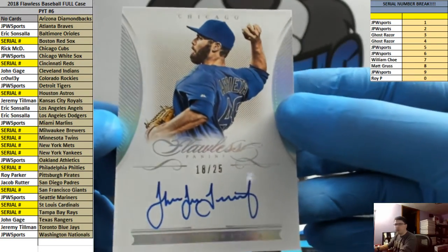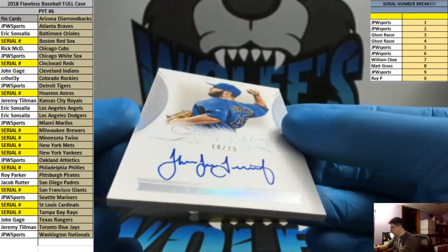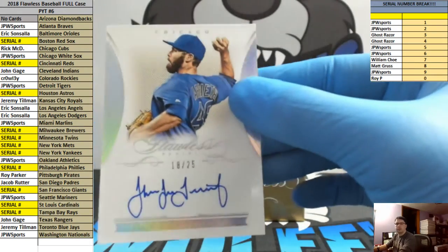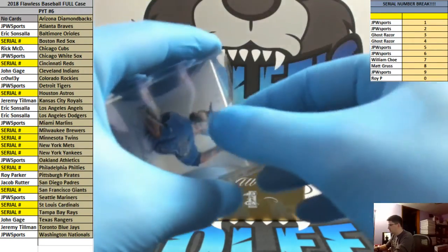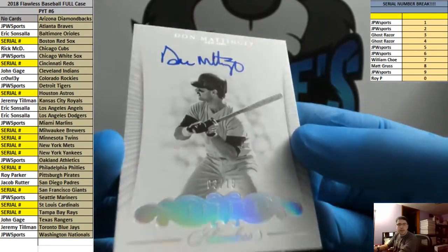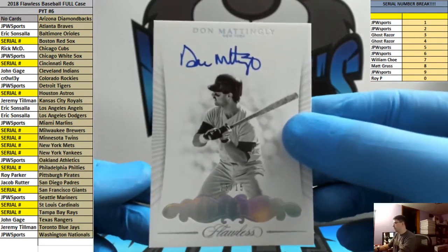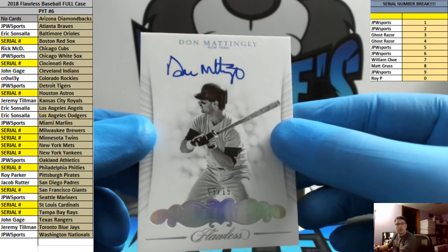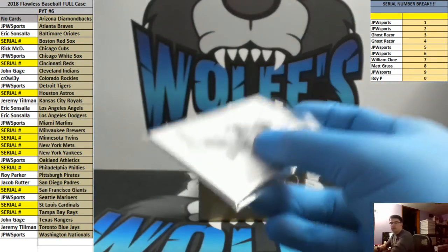Jake Arrieta, 18 out of 25. Chicago Cubs, there you go, Rick. Three out of 15, Mattingly, Yankees. Going out to the 3 spot, Ghost Razor. There you go, Ghost. Non-Mattingly. Three out of 15, 3 spot, Ghost Razor.